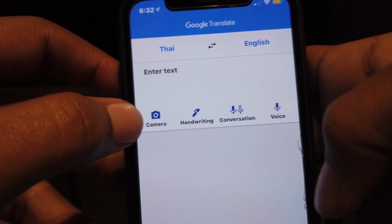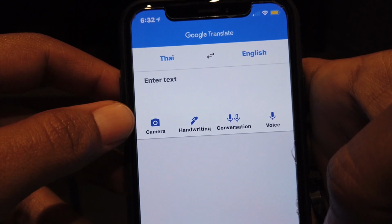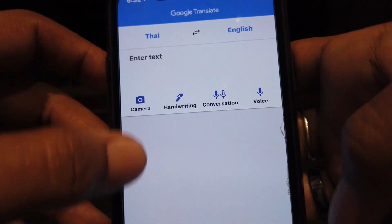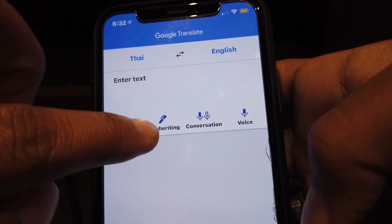Now you can use the camera, and if you're looking at like a product, let's say in the grocery store, a lot of times I don't know what I'm looking at, so I use the camera and it actually focuses in on whatever the item is and it translates it for you right here on the screen. You can also do that with handwriting.